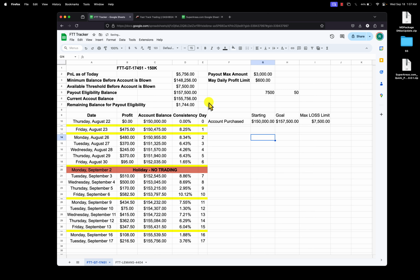Let's do 300. So if I were to make 300 bucks a day on average, divided by 300, let's set this to plain number and round down, it would take me 6 days. So 6 more days, and 17 plus 6, 23. So 23 days would be approximately a month of trading because of the weekends and holidays. So if I make consistently $300 a day, that would take me 6 days.